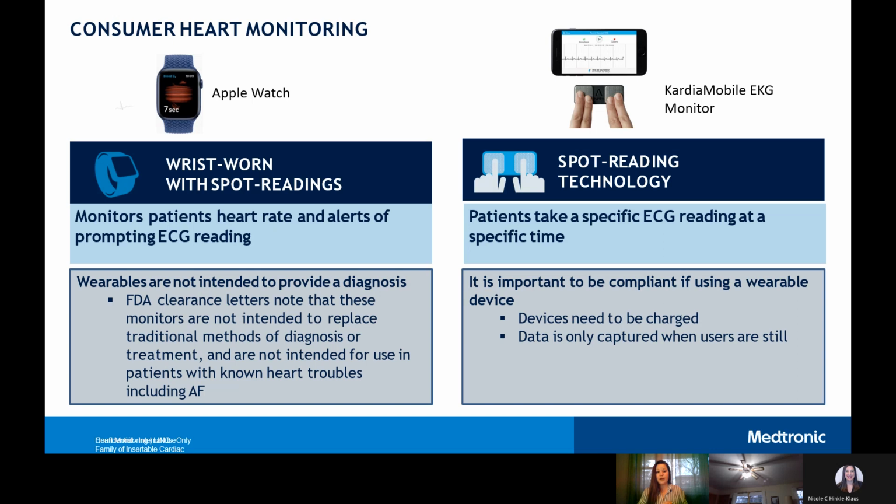Sometimes I've heard of them referred to as kind of like a check engine light. So we have the watch, it gives us that little check engine light. Then we go to the doctor with that information and then maybe progress to a different type of monitor, but they are not intended to replace, and they are not FDA cleared to diagnose you either. Another type that you might have heard of is a cardiomobile. This takes your ECG at a specific reading, a specific time. So it's important when you use these to be compliant, use it when you have your symptoms, and make sure the devices are charged, etc.